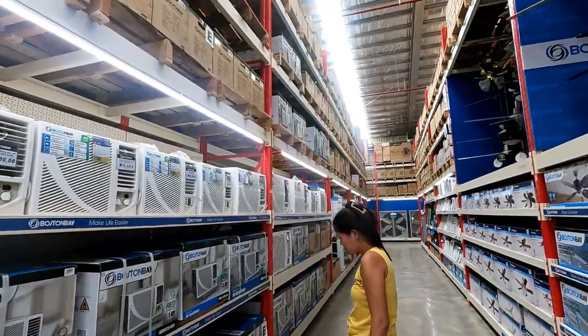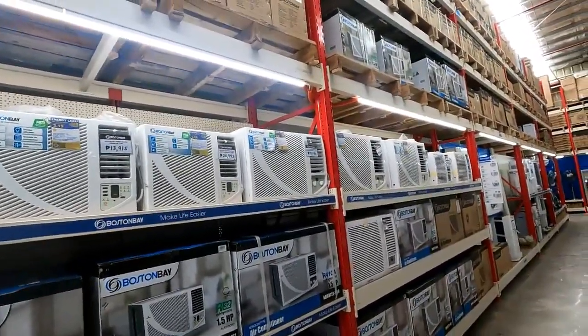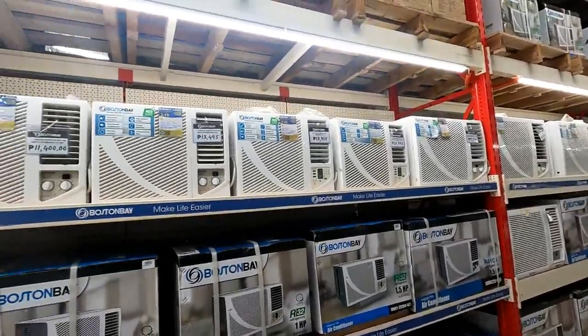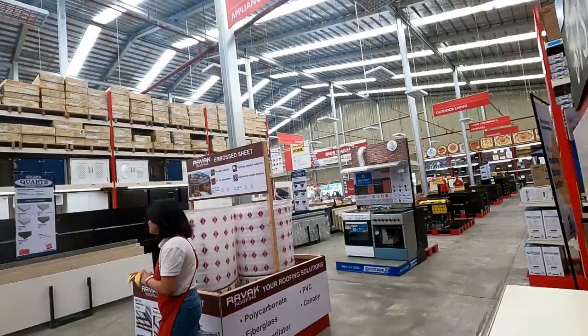We're sleeping upstairs now with the kids, and it gets very, very hot. So Mel wants an aircon. But we've just sold a split aircon because of the cost of the electricity.